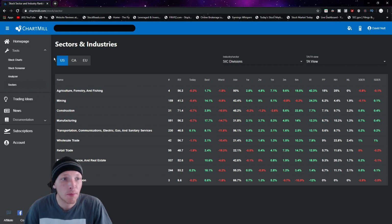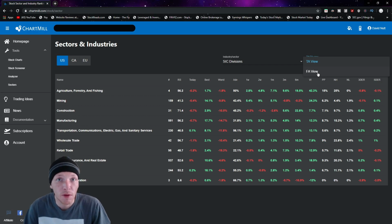You can look it up by the US, the Canada, and Europe stock exchanges. We'll look up the US stock market. If you're into technical analysis or if you're into fundamental analysis, you can change it right here. You can view how the market and the sectors are performing based on a technical analysis view or a fundamental analysis view. I really like how ChartMill divides the two into their own sections.